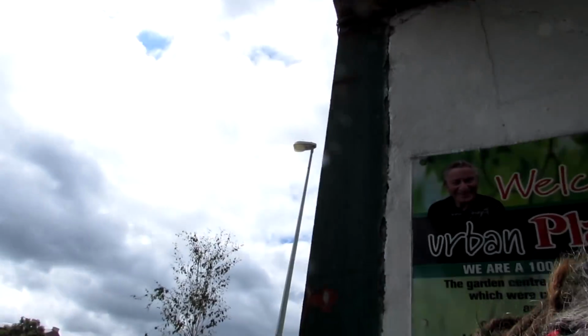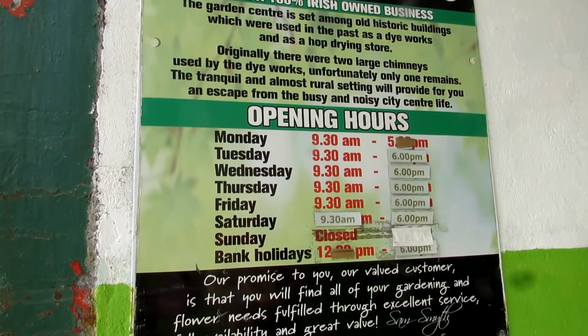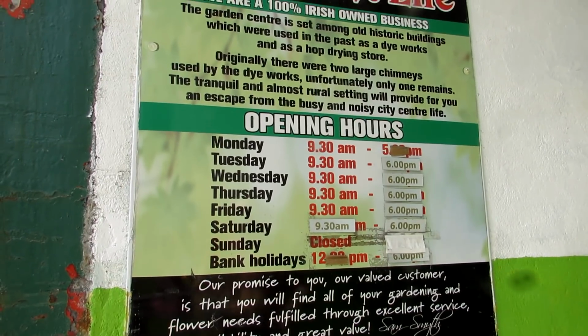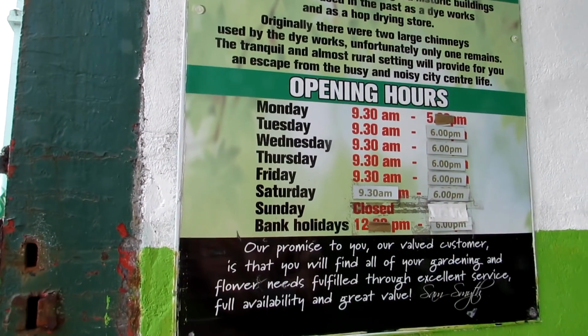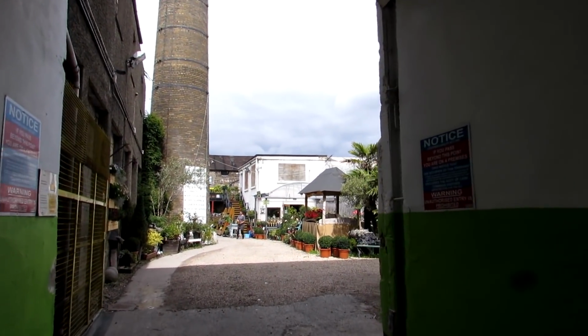And as I say, it's Urban Plant Life. That's the opening hours here. If ever you're in Dublin, or you live in Dublin, or you live in Ireland, it's a wonderful place. And there's Sam, he's a wonderful guy there. So we've been to Urban Plant Life quite a few times. He's a cat owner. He loves cats too, which is good. So here we go, guys. We're going to take you around and have a look at the planties.